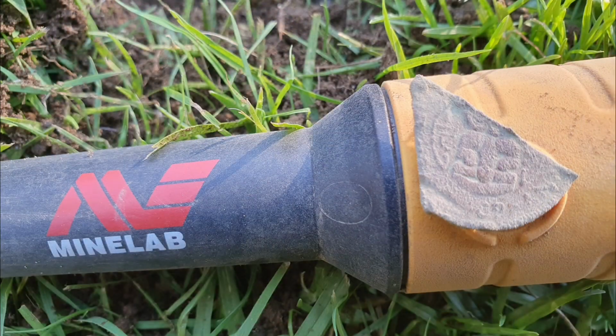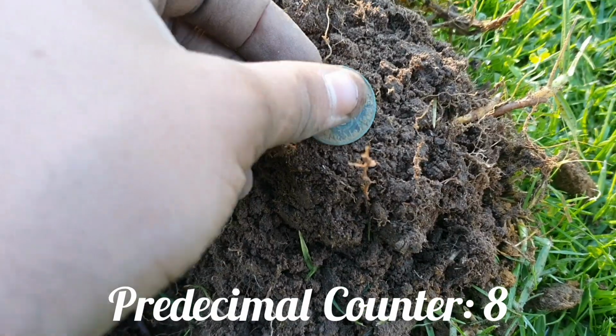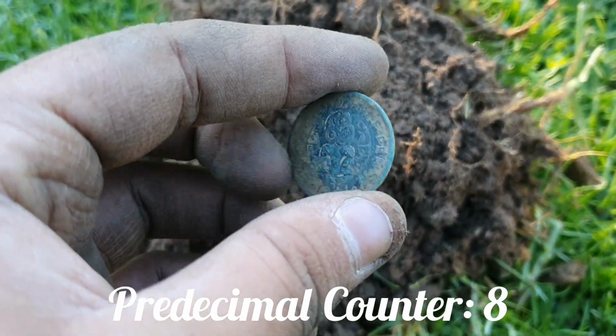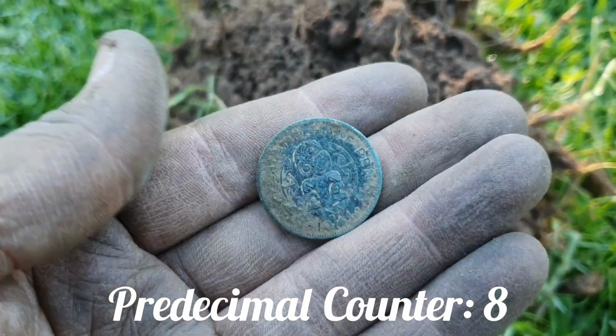So the day just keeps getting better. About 6 inches down, popped another halfpenny, 1941. It's in decent condition too. That should clean up nicely. Sweet.